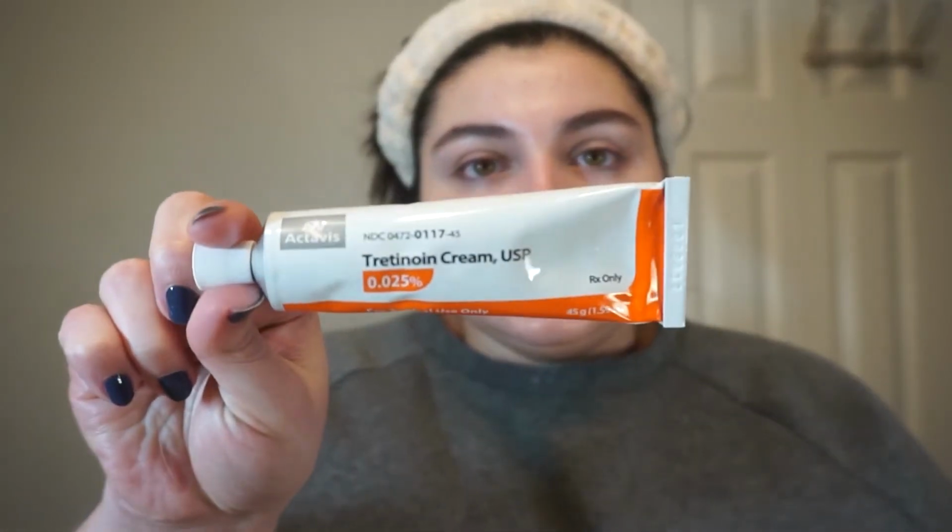So my skincare routine could end there. It could end with me putting on another moisturizer because this one might be too light for some people. But what I'm going to do next is actually another active ingredient. And this one has been prescribed by my dermatologist, and it is something that I'm just now introducing into my skincare routine, and that is retinoid. Or to be more specific, this tretinoin cream.